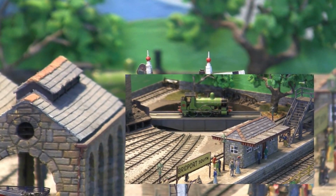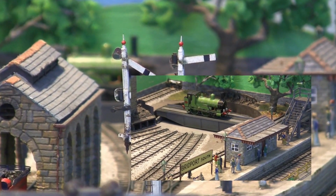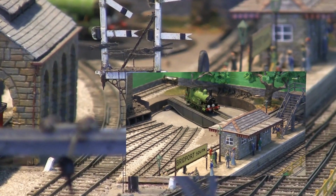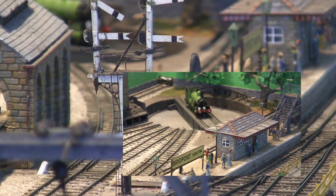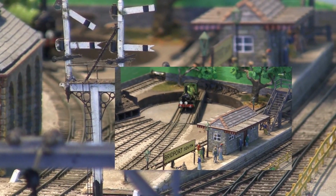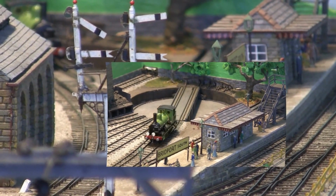Being a tank engine, the locomotive does not necessarily need turning, but given the opportunity, drivers would always turn their engines because it can be quite uncomfortable riding bunker first with coal dust blowing in your face. This driver is no exception to the rule, and turn his loco he will.